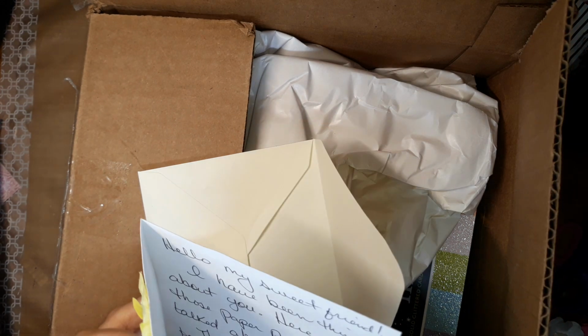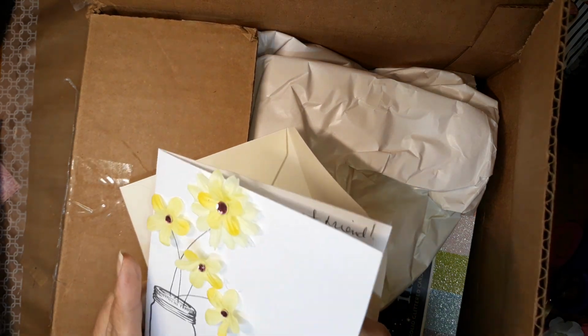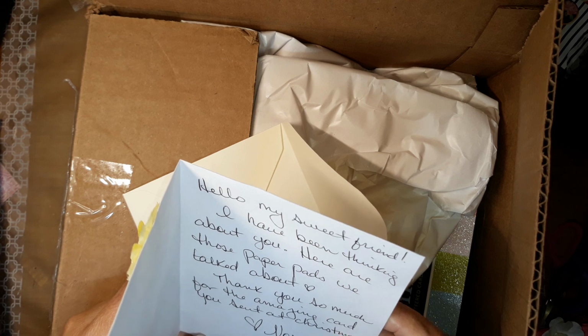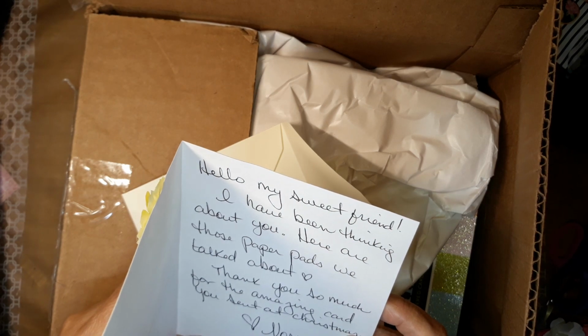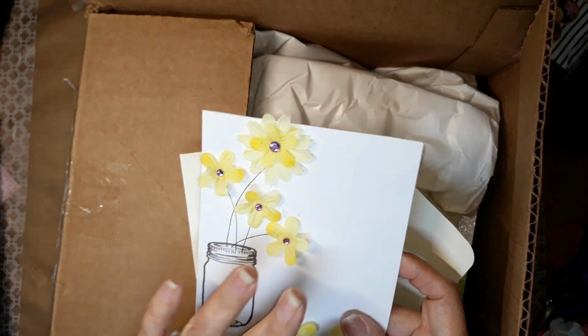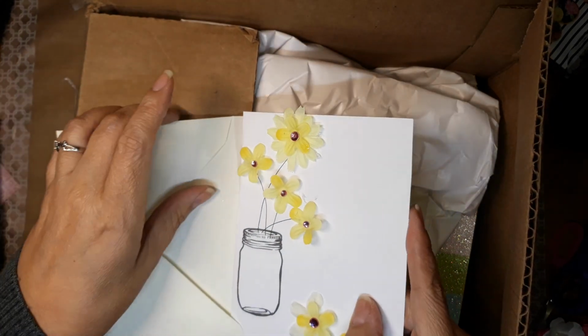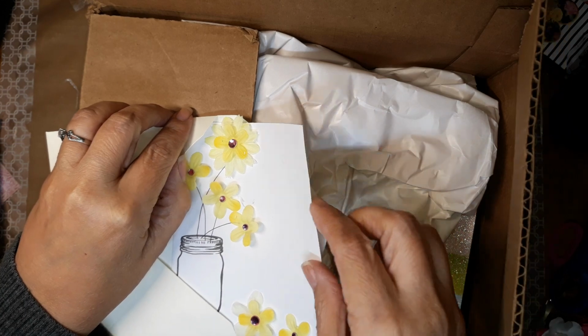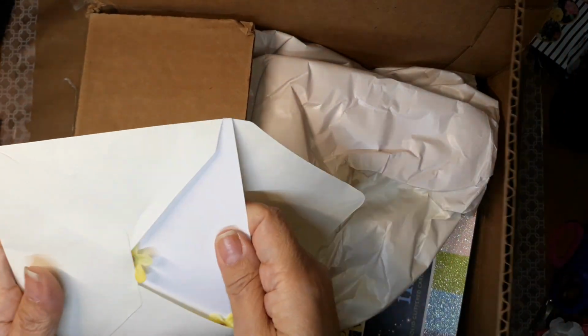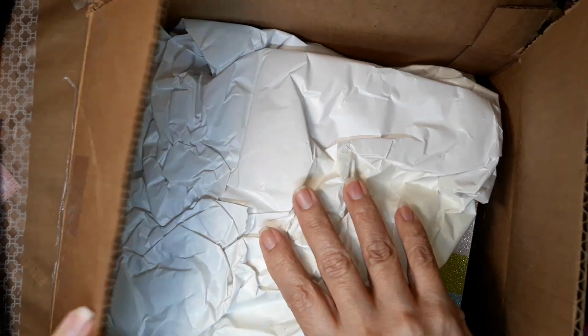Oh, she's so sweet. She says, "Hello, my sweet friend. I've been thinking about you. Here are the paper pads we talked about. Thank you so much for the amazing card you sent at Christmas, Norrine." Isn't this pretty? I love dimension on cards, and that is such a beautiful card. I can't wait to put all these goodies up in my room so I can look at them and think of you guys.